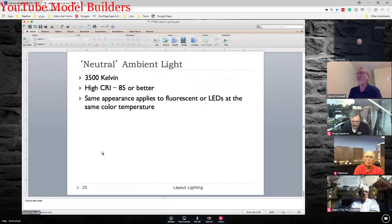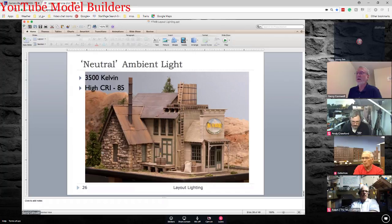Now, this is a neutral color temperature, and this is the one I prefer. The reason I prefer it is that it works with almost all parts of the spectrum. It's not too blue, and it's not too yellow, and you seem to get a much more accurate representation of a range of colors. All of this is a compromise. There's no such thing as a perfect color rendering lamp for every application, but I think this is one that works quite well for the widest range of colors.